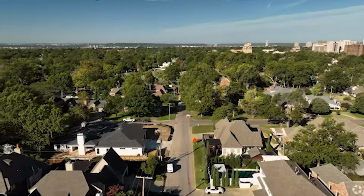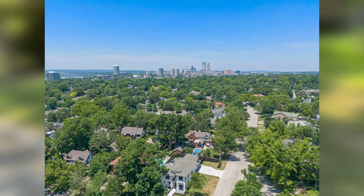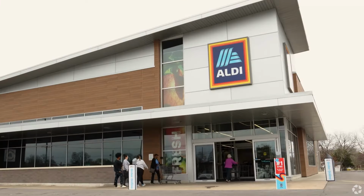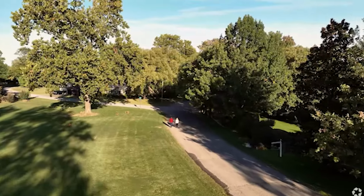But there's some people who are Midtown people, and Midtown is a completely different vibe. You are close to, I just had brunch at Wild Fork, 5 minutes away from Utica Square. You're close to Cherry Street, you're close to downtown, you're close to everything. So Midtown just has this vibe. You're gonna be paying more per square foot. The houses are all older, a lot have been remodeled, but they're completely breathtaking, stunning. I'm telling you, every time I have left the house, I've been in such a good mood. It's just a great vibe.